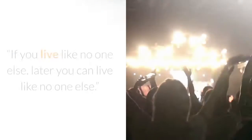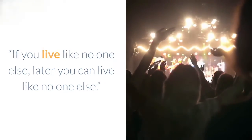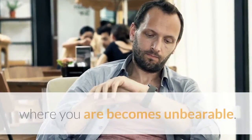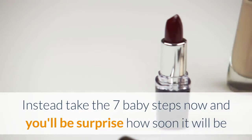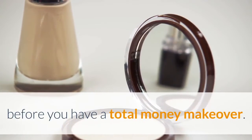Conclusion. If you live like no one else, later you can live like no one else. Change is hard, but don't wait until the pain of staying where you are becomes unbearable. Instead, take the 7 baby steps now and you'll be surprised as to how soon it will be before you have a total money makeover.